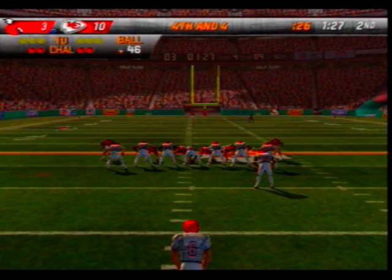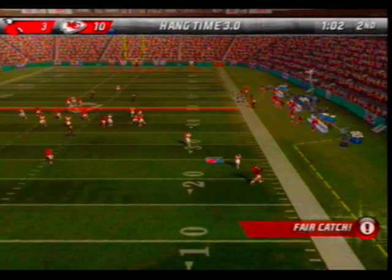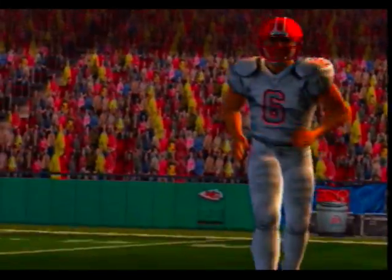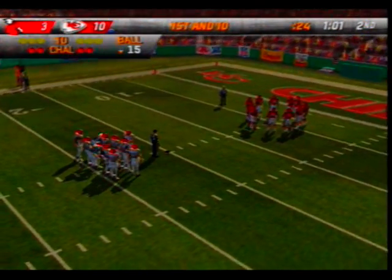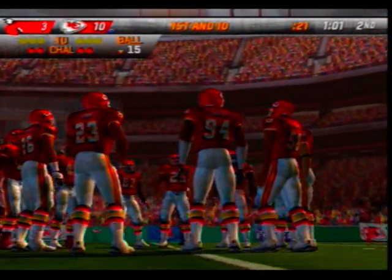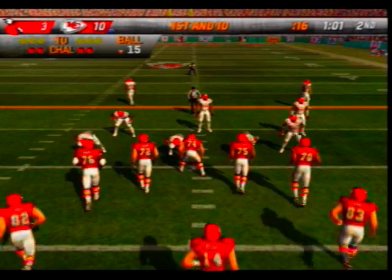Henson is ready to punt this one away. Spark is back to receive this kick. He waves for the fair catch. First ball on their own 15. Ball on the 15-yard line.